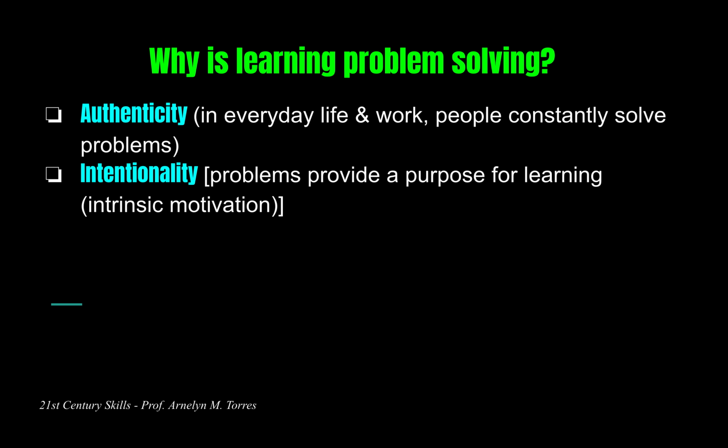Like, for example, listening to this presentation. Is there an intrinsic motivation? Are you trying to listen because you would like to learn about problem solving? Or are you listening because you have to? Okay. So I don't know what your motivation is, what your intrinsic motivation is, but that's about intentionality.